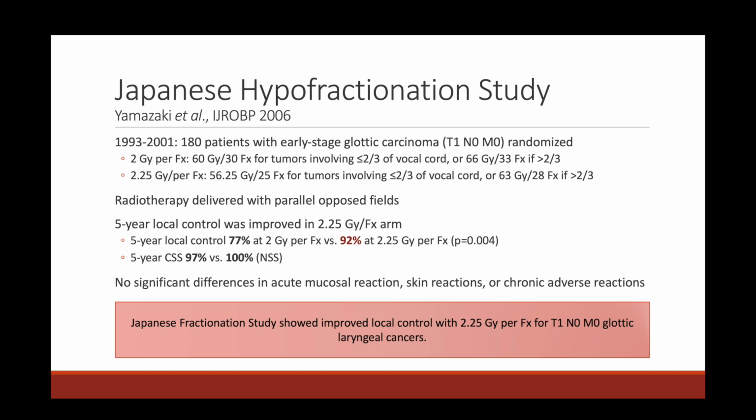And moreover, they did not see any significant differences in toxicity, so no change in acute mucosal reaction, skin reaction, or any chronic side effects. So the big takeaway here is that the Japanese hypofractionation study found improved local control with 2.25 gray per fraction for T1N0, M0 glottic laryngeal cancers, and that's sort of the biggest study for why we do what we do when it comes to these early stage cancers of the glottic larynx.